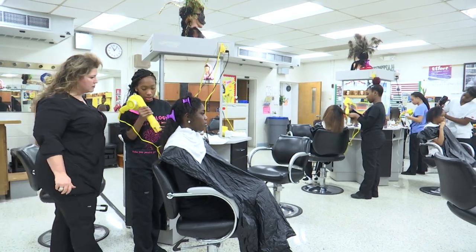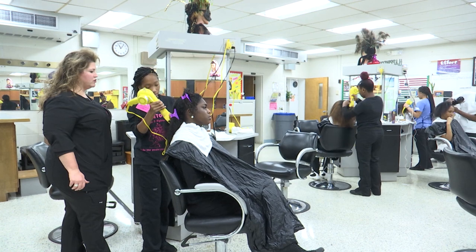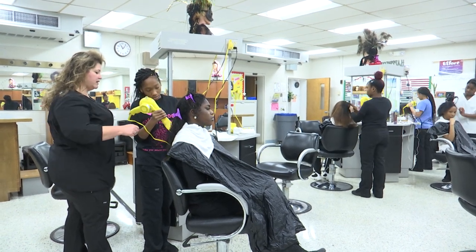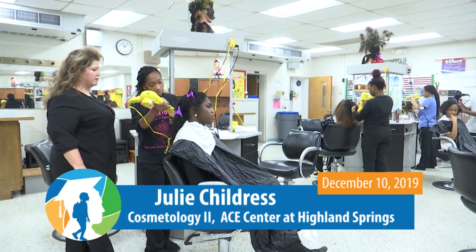Do you comb the ends out first? I normally do, yes. Comb those ends out so you don't have tangles. And if you find that you get tangles, go back down below where you're at and start working your way back up.